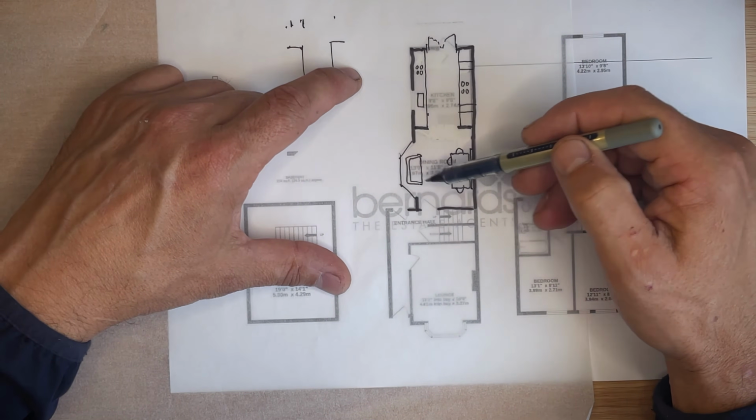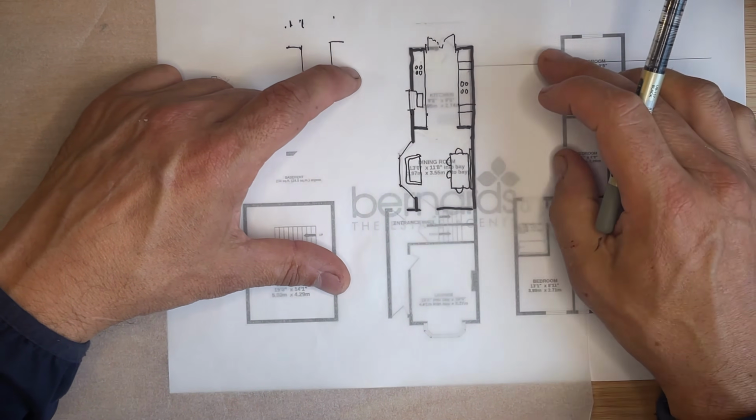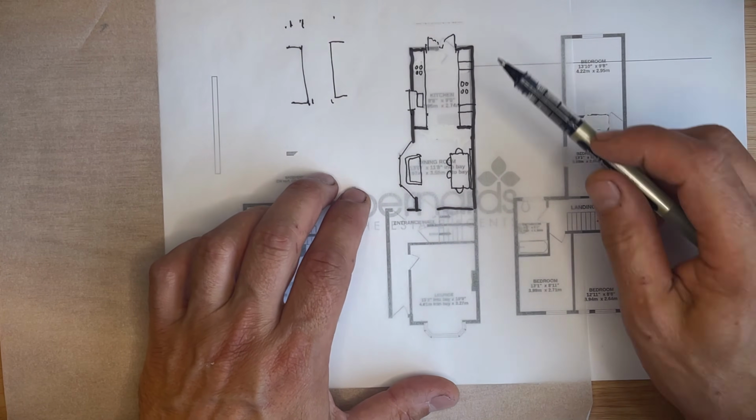It does make the most of that bay in the back, keeping the kitchen here, but I think a better layout would be to flip those two, so the kitchen sits in the back part of the room, and dining room, sitting room at the front here.